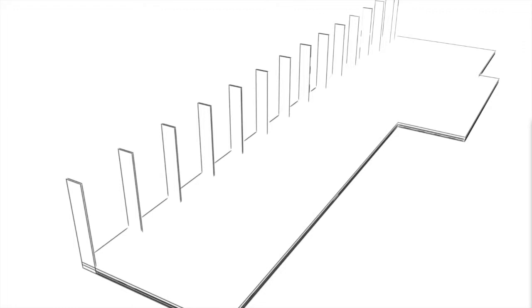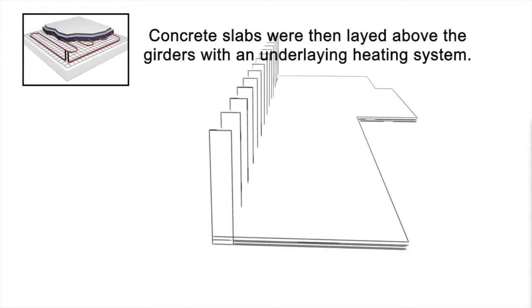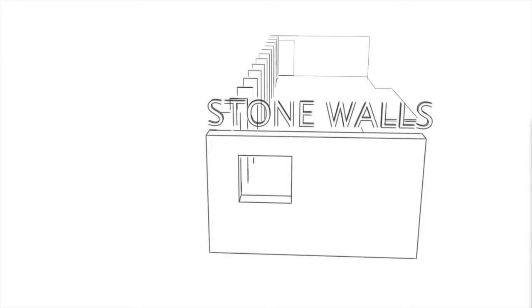Concrete slabs were then laid above the girders with an underlying heating system that runs pipes of hot water beneath to overcome cool weathers. He placed 2 stone walls at each end for stability.